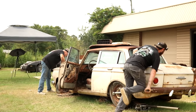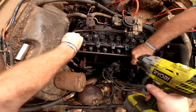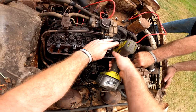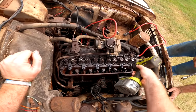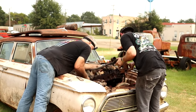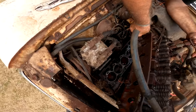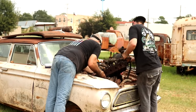Come on. There's got to be a pretty significant amount of rust in them cylinders or down on that crank. Man, we may have to. That exhaust was longer than I thought it was. Yeah. Can't really tell on those cylinders yet, huh? Not really. Good grief.